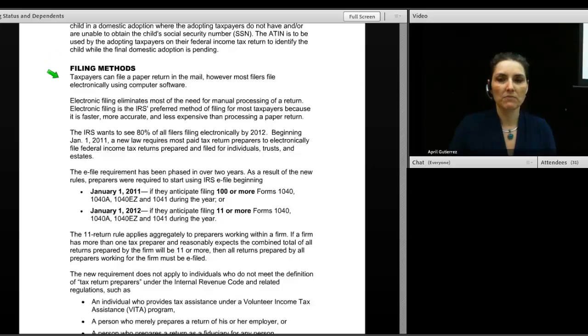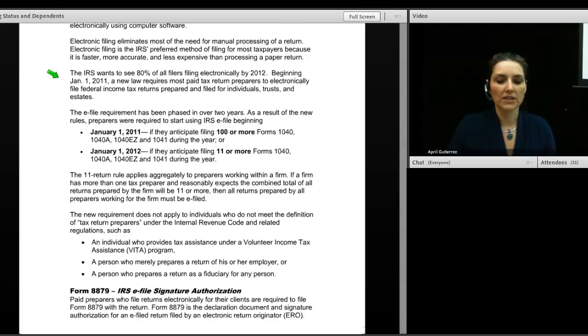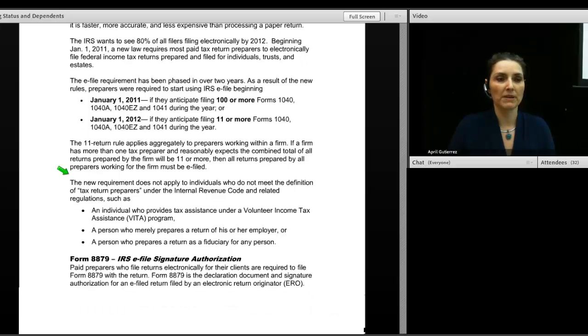Filing methods. There are different methods for filing a tax return, and of course the old-fashioned way is a paper return in the mail, but today most people file electronically. If you are a tax professional being paid to prepare 11 or more returns during a tax season, or actually during an entire calendar year, e-file is now required. It is no longer optional. And that 11 return rule applies aggregately to all preparers working within a firm. So if your firm prepares 11 or more returns in a year, e-file is now mandatory.